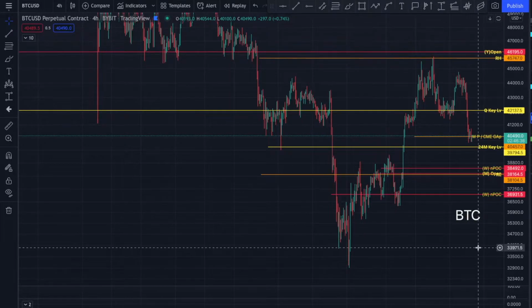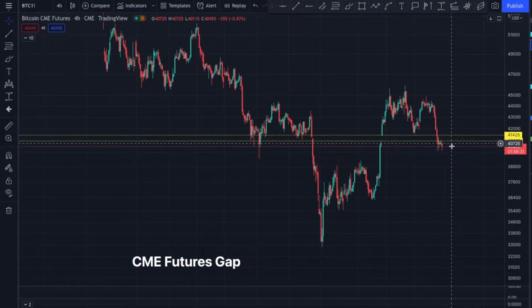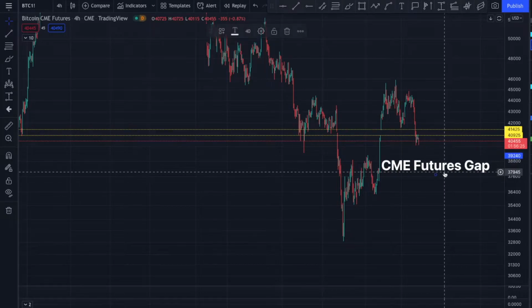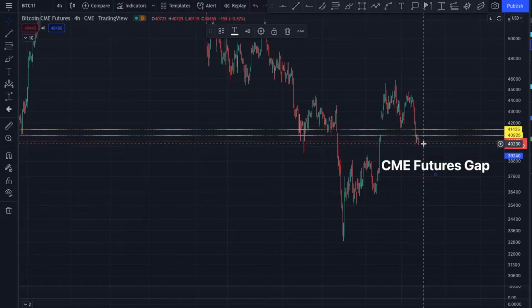So we did have a CME futures gap from basically 2 weeks ago, right here, right? So that did get filled, actually. I know many were looking for this, and as we were coming down yesterday into this, we pretty much sat right at the fill, so about 40,000, 41K basically. We sat there for quite a while, and I'm assuming this is where everybody was, like I said, looking for that to be the low, and then we dropped even further.